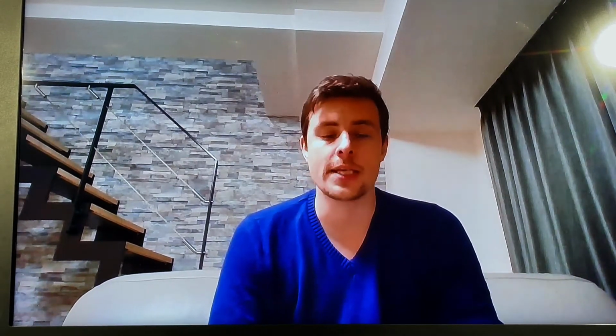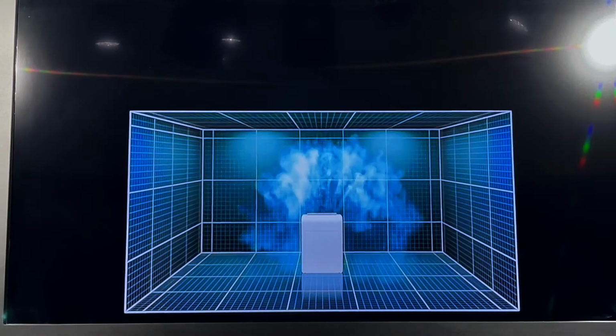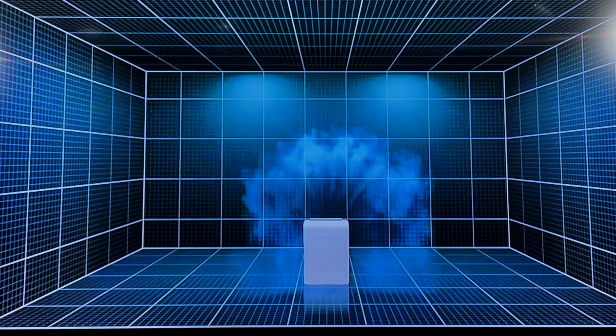We've just seen some active demos of George. I wanted to talk to you through how we test this in our engineering labs. So the video playing now shows the industry standard test. It's conducted in small chambers with a ceiling fan and only one sensor. So this is called the CADR test. But in our opinion, it's not representative of a real life space where a purifier may exist.